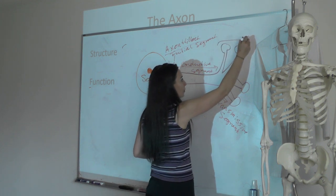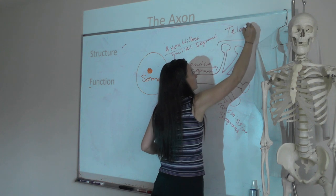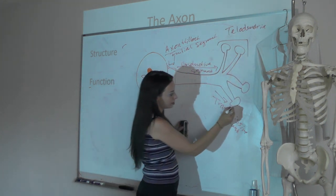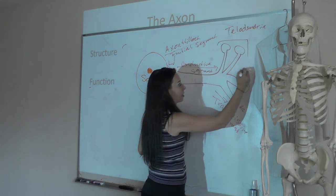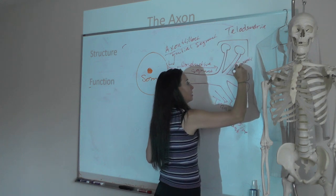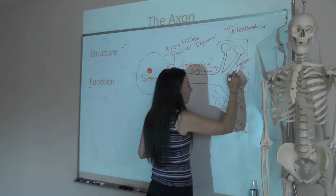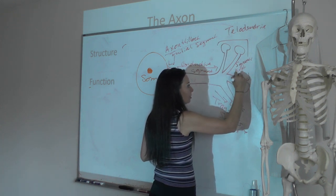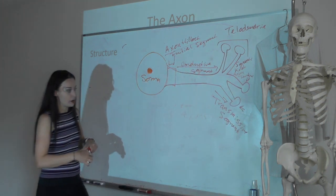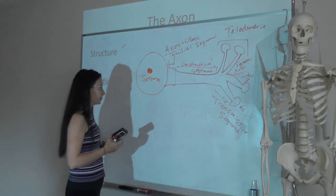Down here, all of these little branches are called teledendria. And then these enlarged regions right here are called synaptic knobs, is how I learned it. I think before then they called it an axon bouton. Now I think your book's calling it an axon terminal. I tend to call it a synaptic knob. All of the acceptable names are acceptable. So just call it something that's appropriate.